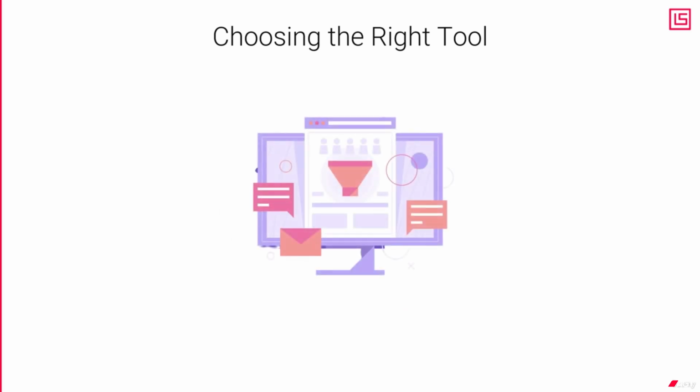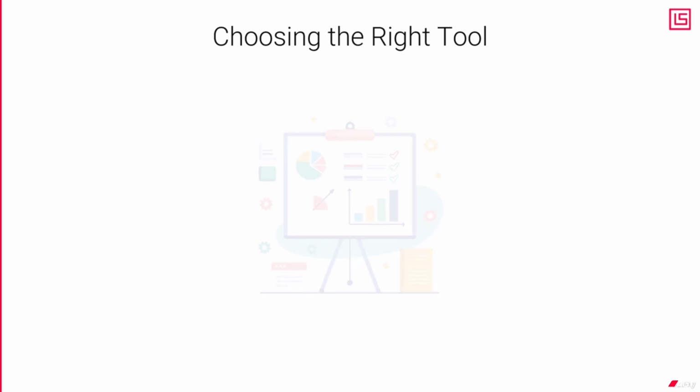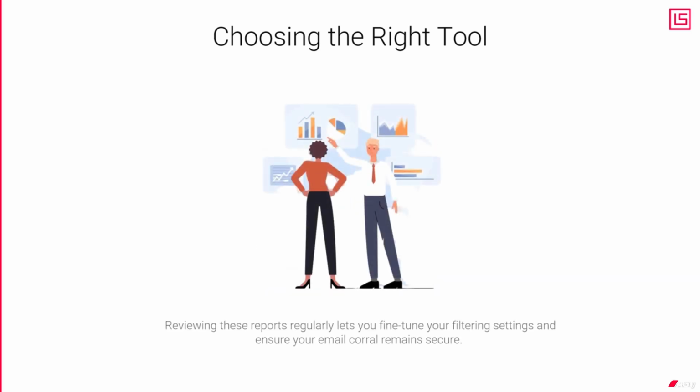Just like a good rancher keeps an eye on their cattle, it's crucial to monitor the effectiveness of your email filters. Many tools offer dashboards and reports that show what's getting blocked and what's slipping through. By reviewing these reports regularly, you can fine tune your filtering settings and ensure your email corral remains secure.